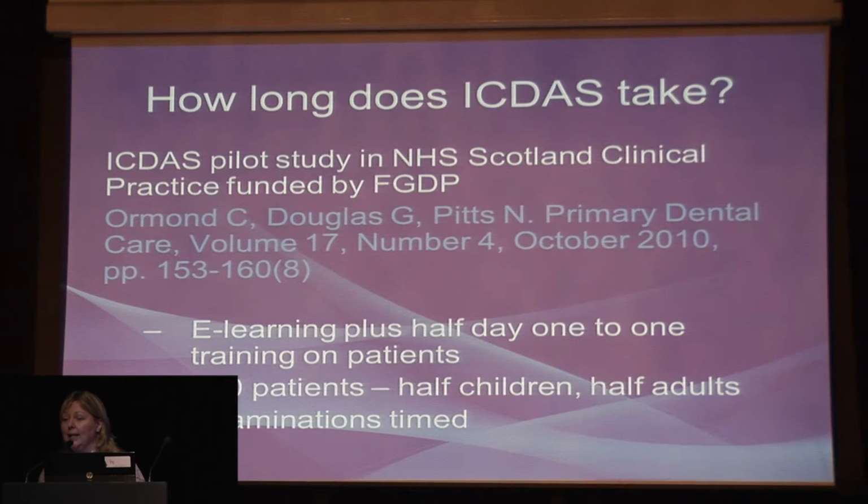So I went to his practice and we did some face-to-face training after he'd done the ICDAS e-learning program. And then we looked at some images on the computer. And then I spent half a day with him looking at patients so that he got used to the ICDAS codes. And then he started his study, which was to examine 100 patients, the first 50 adults and the first 50 children that came in that consented to have an ICDAS examination. And actually all of his patients said yes, because our patients trust us.